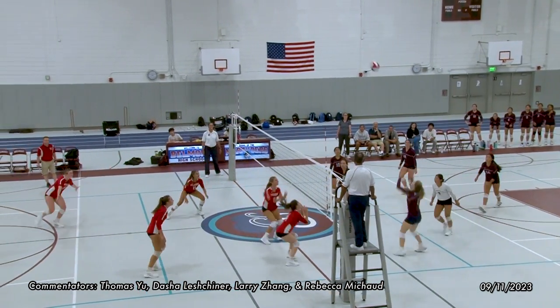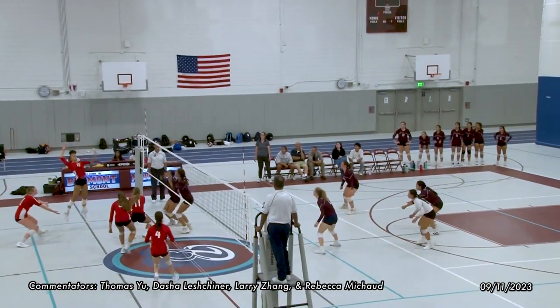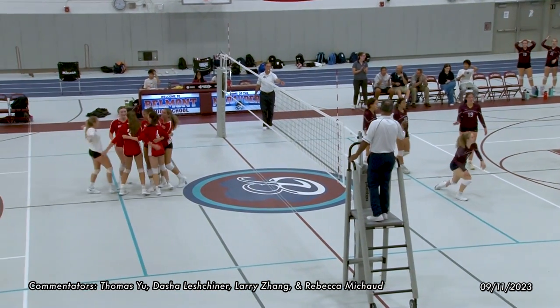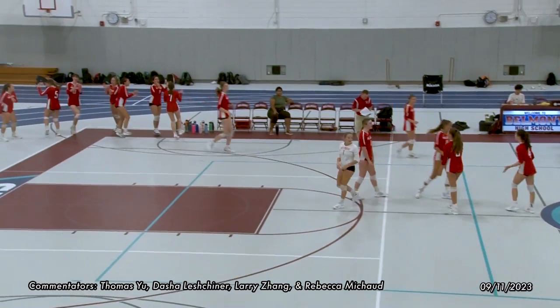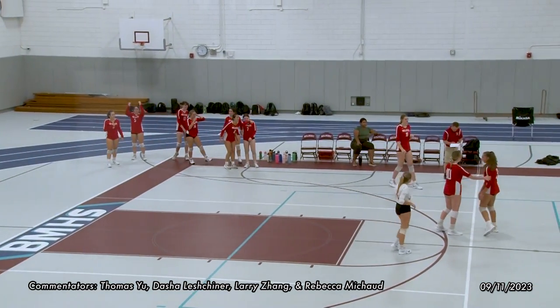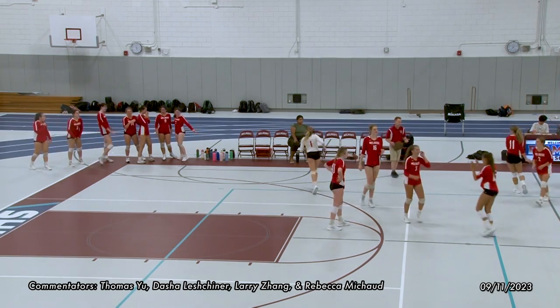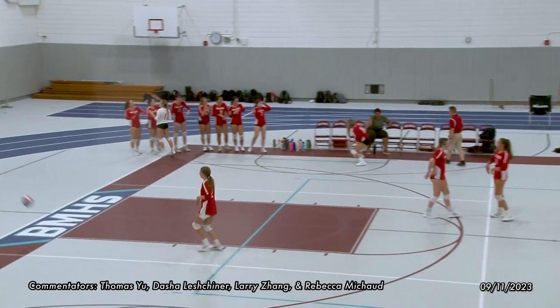A great rally on both sides. Ooh, a great dig by their libero. Ooh, and a great spot by Melrose. Belmont unable to cover that spot. Good rally on both sides, but Melrose is fighting up for that point. Melrose number two up to serve.